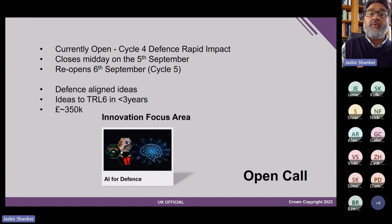So currently it's open. We're in our 4th cycle of the current fiscal year. And at the moment, we're looking for ideas for our defence customers, what we call rapid impact. So ideas that can be prototyped within around 3 years, it could be in less time, it could be for a lot more money. It depends on what you do. And that call closes on the 5th of September this year.